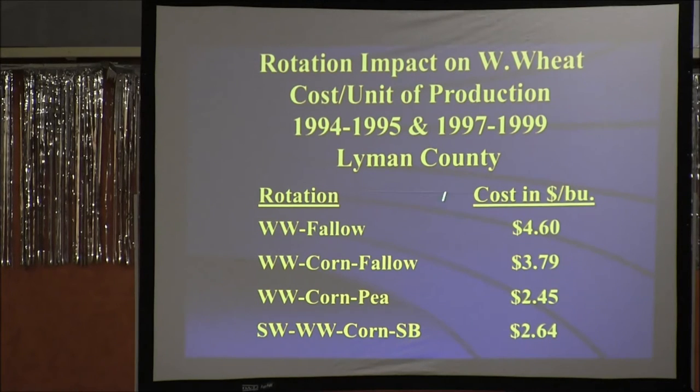In terms of money, I showed this to the guys. This is numbers from back then. They're pretty good numbers now. If I can grow wheat for $2.45, I'm okay. Okay? Wheat fallow $4.60, wheat corn fallow $3.79, wheat corn pea $2.45. But I had a guy one day say, well, can you make any money on them damn peas? And I said, I don't have to make money on peas, I just have to lose less money than it costs me to do summer fallow. Right? So that's part of what you think about when you do rotations.